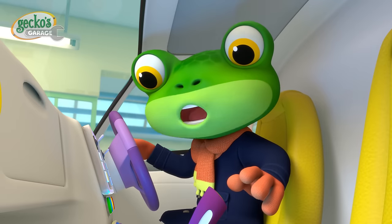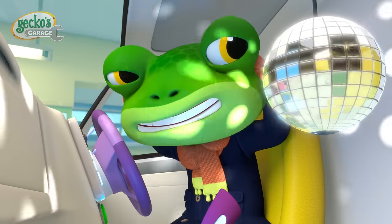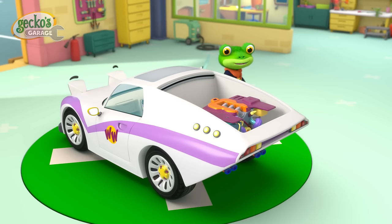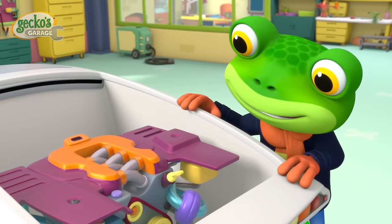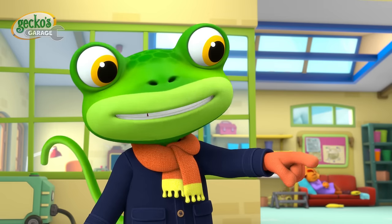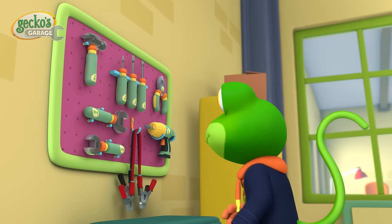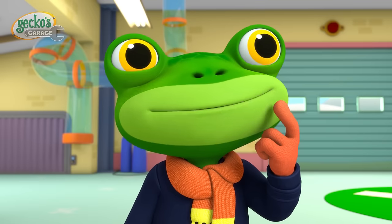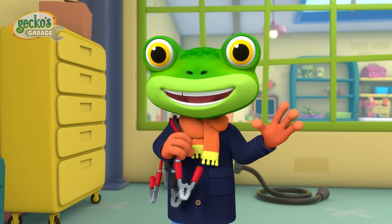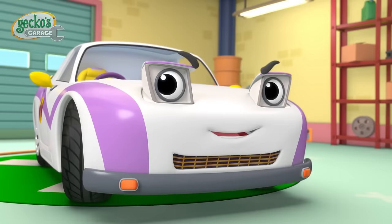First, I have to work out how to open your bonnet, Sly. Which one is the right button? Aha! Don't worry, Sly. I know exactly what the problem is. Your battery needs recharging and your water tank is almost empty. What tools do I need? Jump leads, water hose. Gecko's garage, time to fix. Gecko's garage, let's fix this.